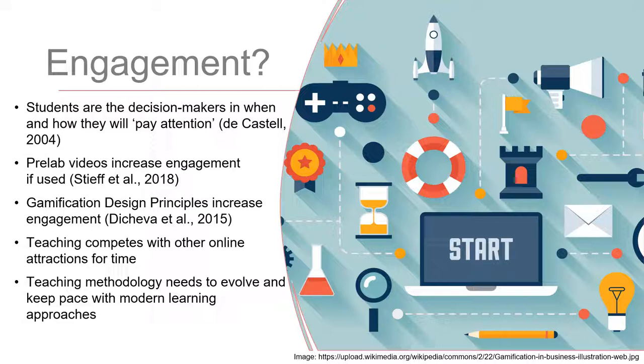Okay, but I don't think that's the most important aspect of these modules. We know that teaching competes with other attractions for time. So students are spending a lot of time online and they also have many other aspects of their lives, whether that's work, family, sport, or other commitments as well. And so university is not the main thing they do. It's one of many things that they do. It's not the only thing that they do. And our teaching methodology also needs to evolve and keep pace. Okay, so what may have worked well pre-COVID times is no longer going to continue to work.